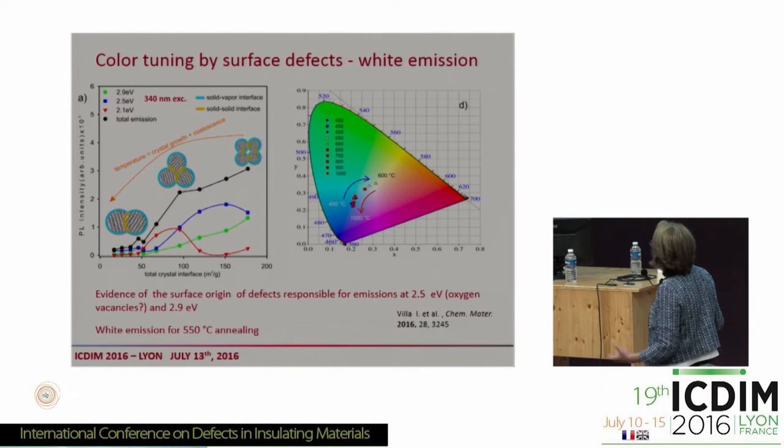So we believe that in undoped hafnia, apart from the defect related to titanium, the other defects are surface defects because all of them are strongly reduced when we anneal the samples at high temperature, leading to an increase of the nanoparticle dimensions and coalescence of the nanoparticles.